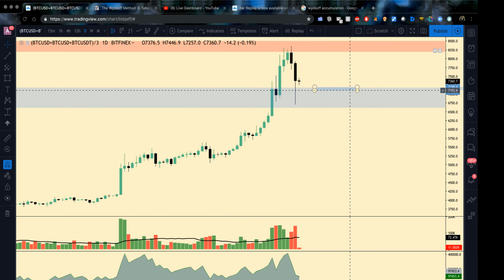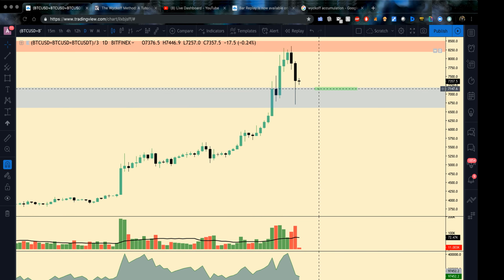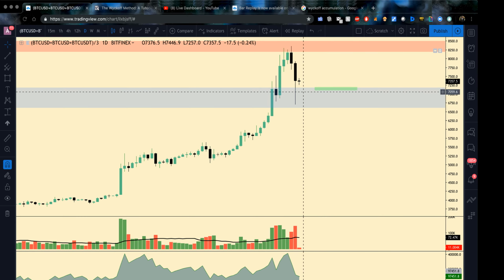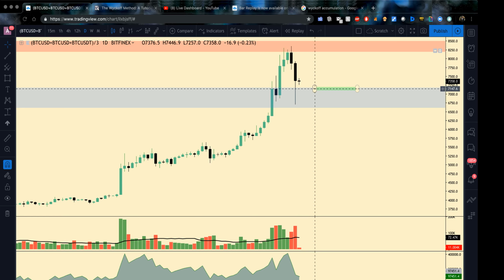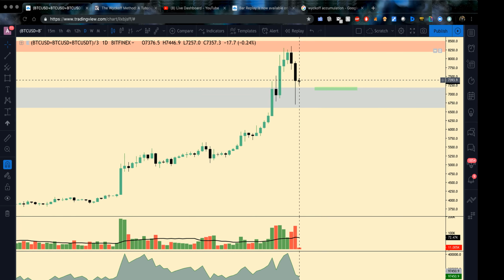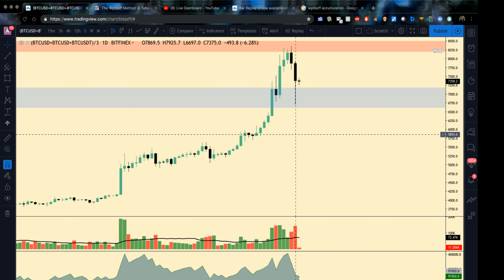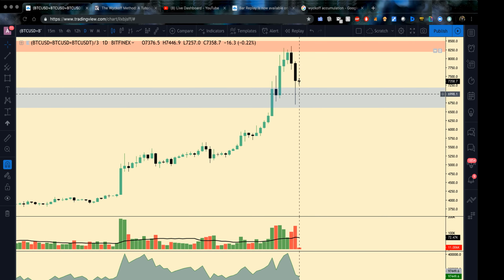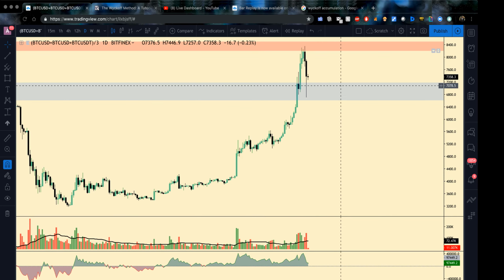So I liked this level. I was like, yeah, price is probably going to return down to somewhere around here, which it did. It wicked right through it, closed above it. I mean, if you had bids here, you'd be good to go. You could have closed out here, a couple $100. Cool. I'm not saying to hold on to that long if you're still long, and I'm not saying to get long here at all. I kind of don't know what price is going to do from here.